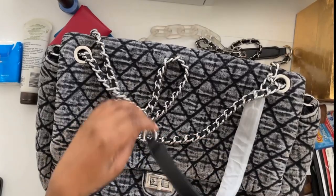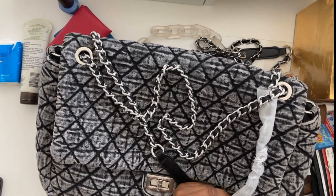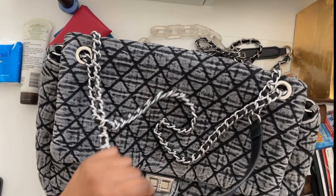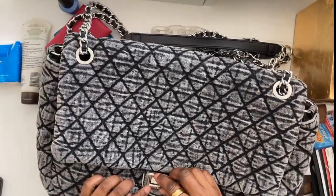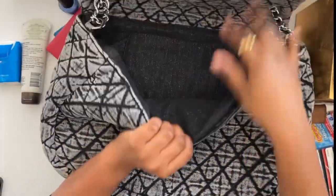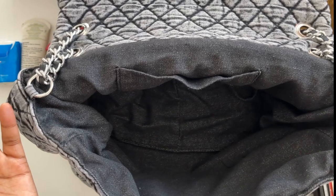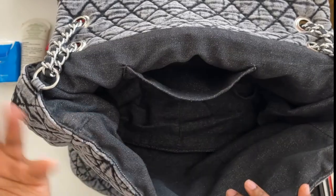I'll take this out because this literally just came yesterday. So it just came. And it too has the leather strap. Again, the twist lock. This is what the large looks like on the inside. I'm like, this feels more like a work bag. You could probably put a laptop, some books. Again, a small pocket.